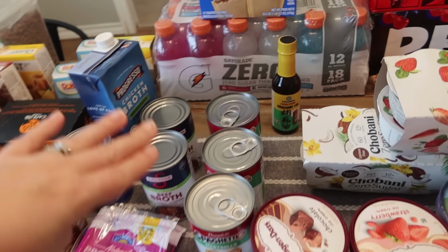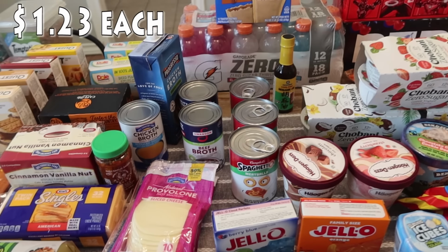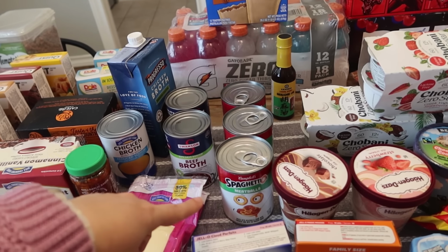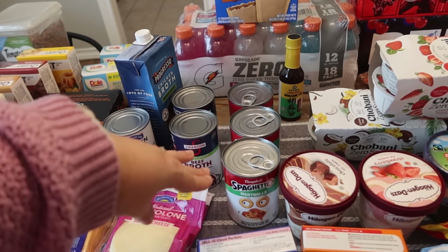Sesame oil, I am completely out and I need this for the sesame chicken. So I grabbed that. Bryce is the one who asked for the most this week. Rose and Pearl kind of didn't give me a whole lot. But Bryce asked for SpaghettiOs. So I went ahead and picked up 3 cans of the SpaghettiOs with meatballs.